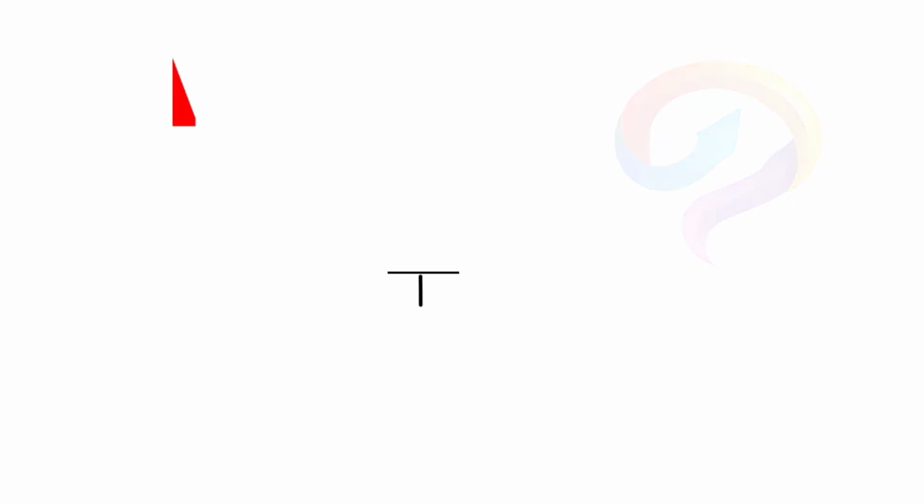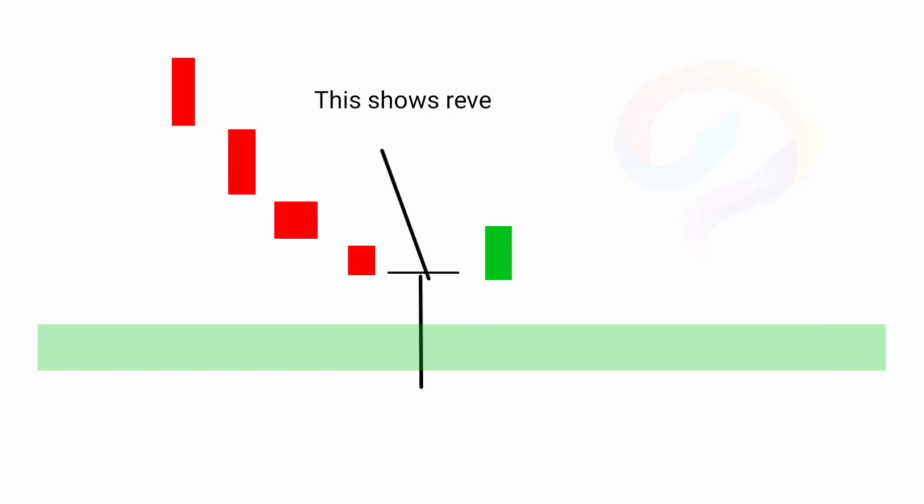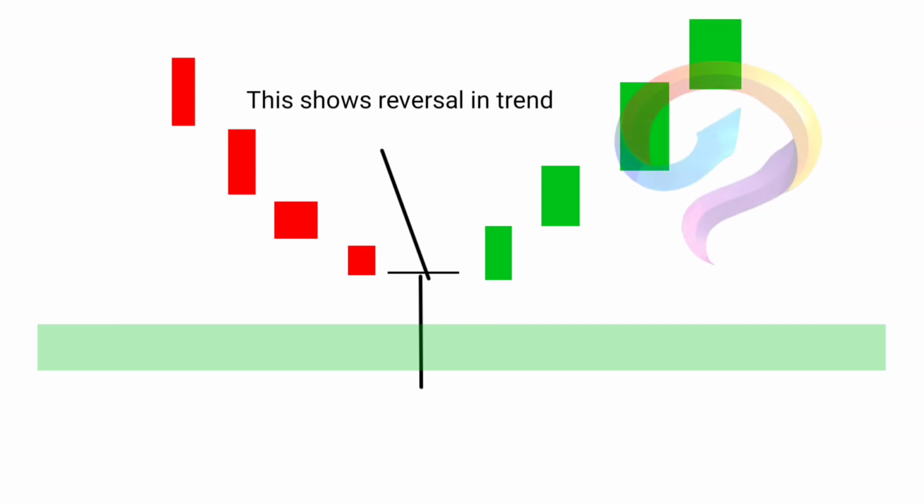The Dragonfly doji indicates that sellers dominated the market early in the trading session, pushing prices lower, but buyers then stepped in and drove prices back up to close near the session high. This shows a shift in momentum from bearish to bullish and can suggest that a reversal in trend is imminent.